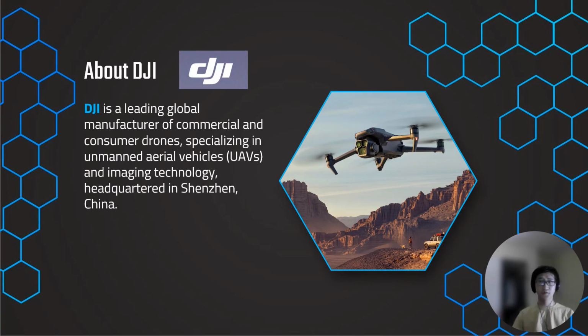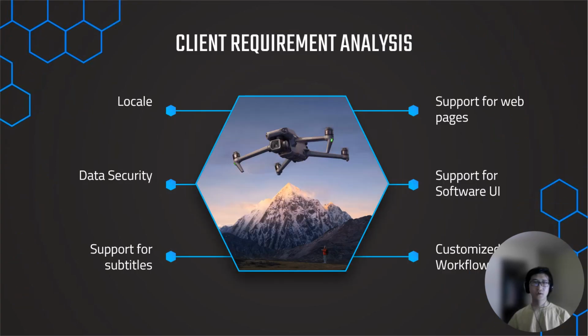So first thing first about our client DJI, it is a Chinese-based tech company that manufactures UAVs, the drones, and it involves the manufacture of hardware, software, and it has a global reputation of making drones of great technology and great quality. For the key requirements of DJI, we came up with the following six points.